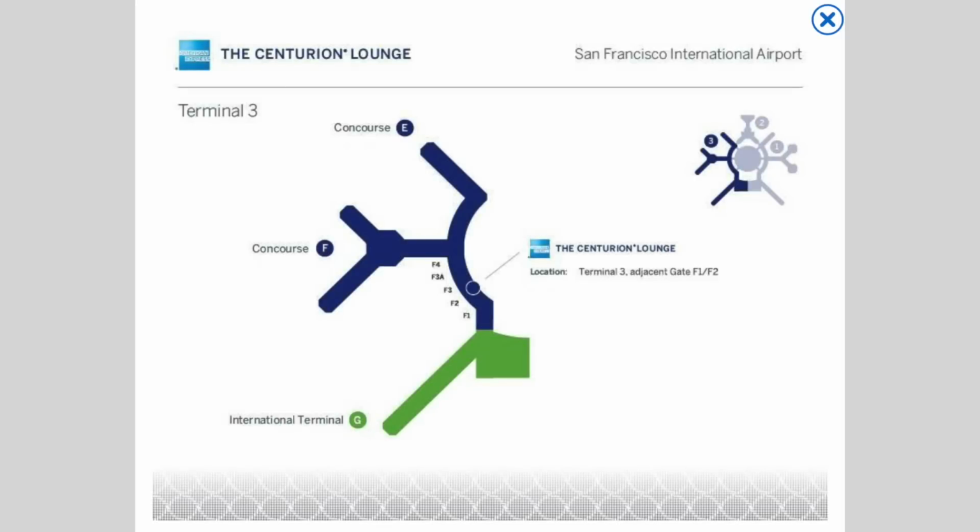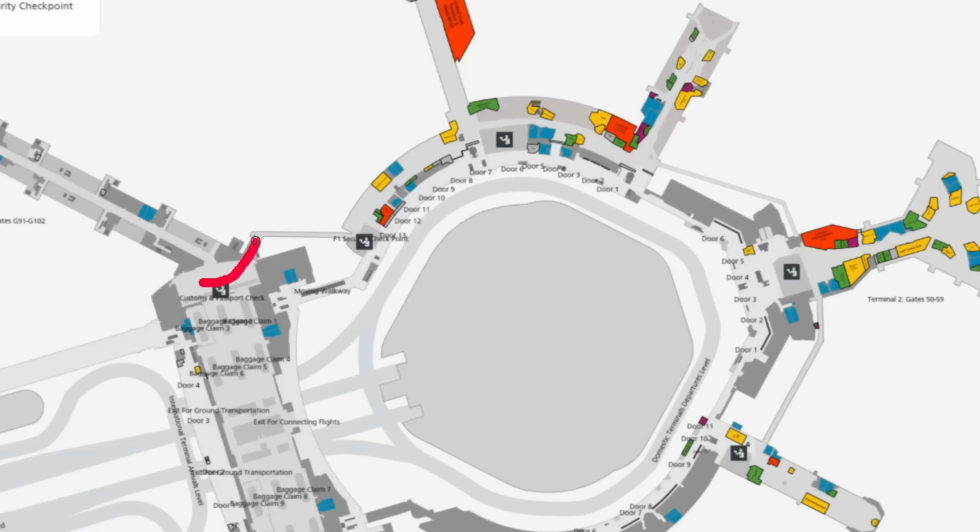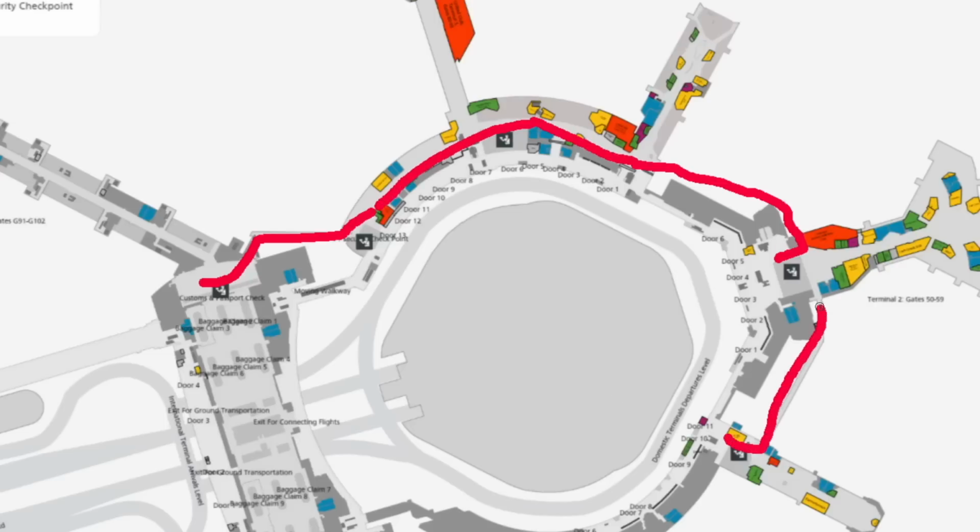in SFO. If you're going international, you can access it through a tunnel system towards the lounge. If you're going domestic, you can still access it after security gate. You just have to walk all the way around the entire airport, but it's gonna take a while even from Terminal 2. For me, it took about 5 to 10 minutes or so.